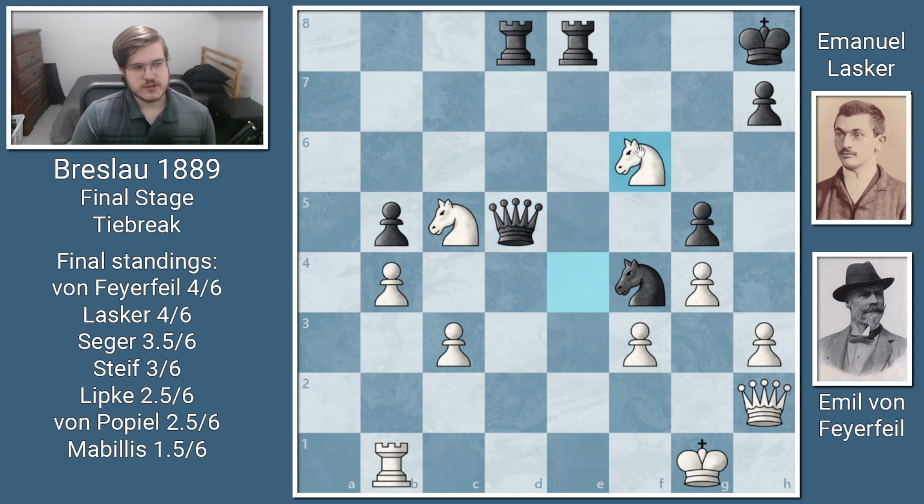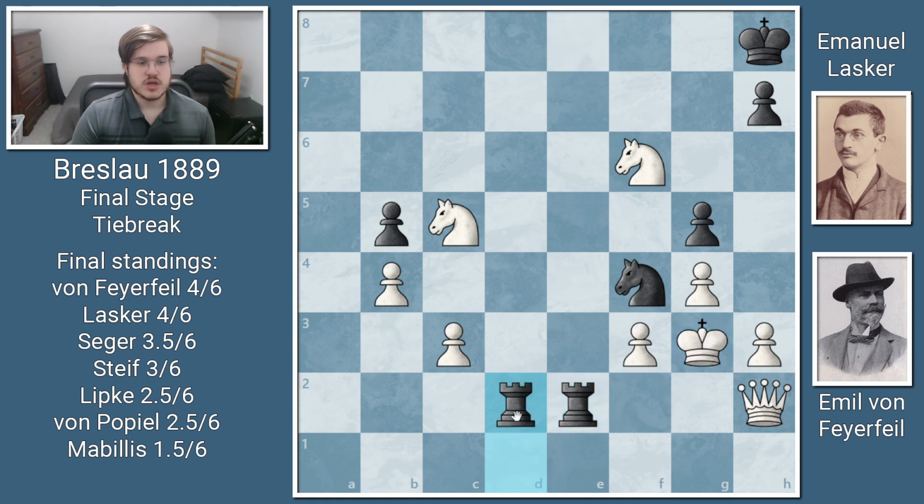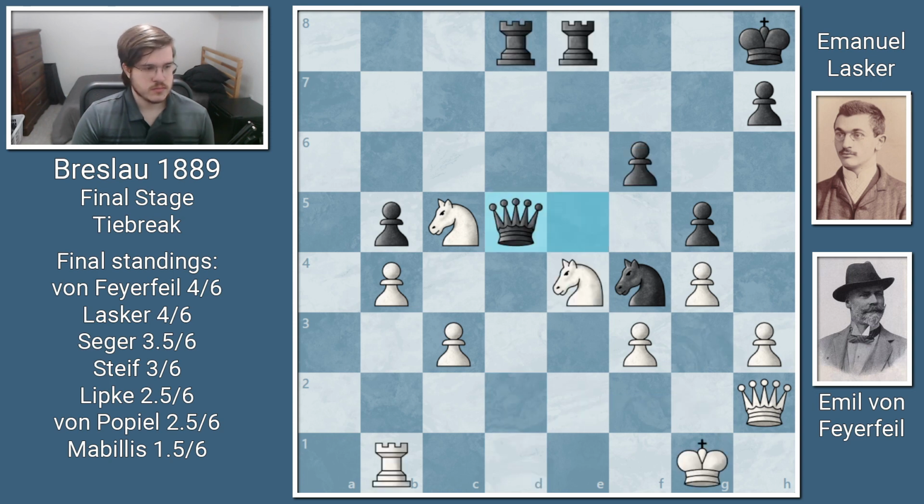Knight captures on f6 is the move that Lasker is trying to bait Feyerfeil into playing. This would allow yet another queen sacrifice. Queen to d1 with check. After rook captures d1 with check, king to f2 is forced, and now rook to e2 with check. King to g3, and after rook d to d2, a black rook will deliver checkmate on g2.